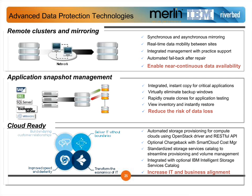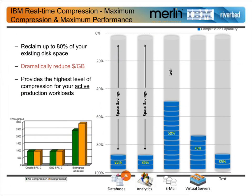Key capability IBM brings to the storage space that is unique in the industry is IBM's real-time compression product. Now, many vendors offer compression solutions. Some of them compress in batch mode. The data is written full size. If I have a 100 gig file, I write 100 gig. I come back and I compress it in the background. You have to have spare cycles to do that. You have to have space to catch that data initially.